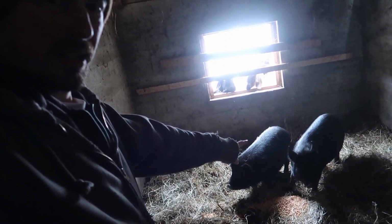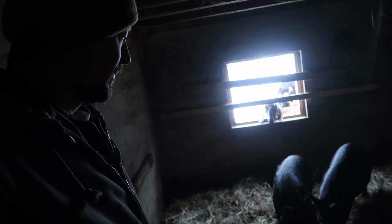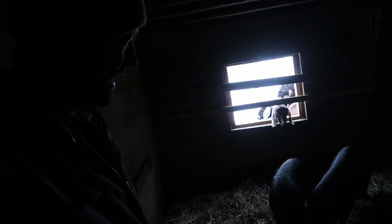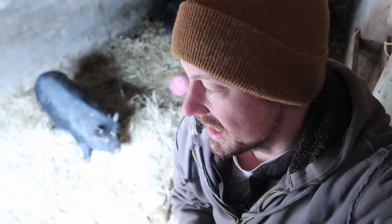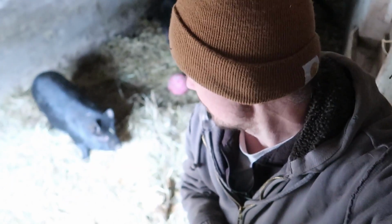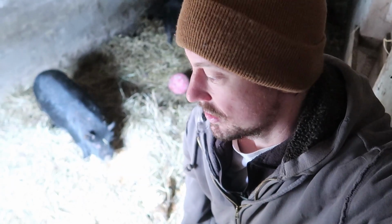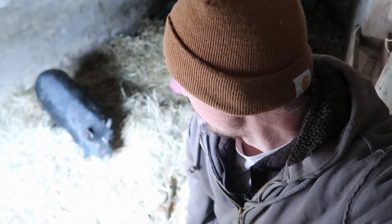This girl right here is the one who hurt her foot coming out of the barn yesterday. And I've just been watching her this morning. Get out of there, buddy. You can't come in here. This is pigs only. No goats. Come on. I think that she's gonna be okay. She's definitely walking on her foot now, but you can tell she's still limping just a little bit. She's not bleeding. That had already stopped soon after we put her in this stall over here.